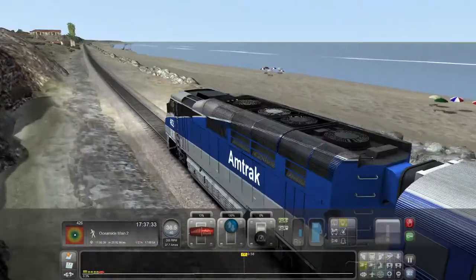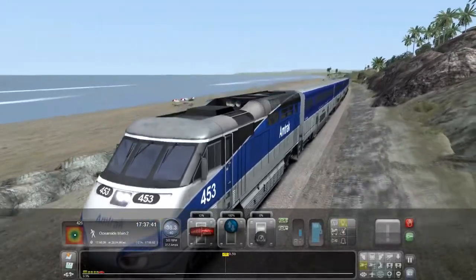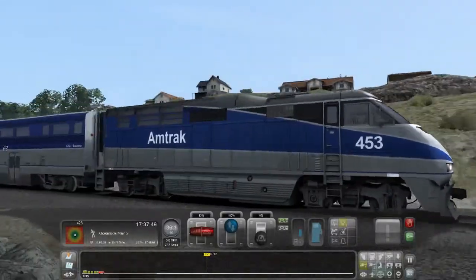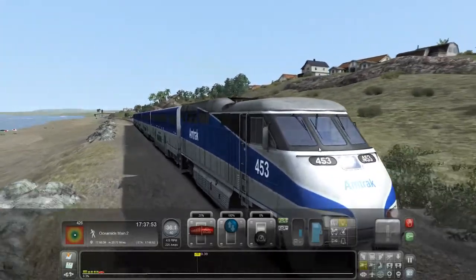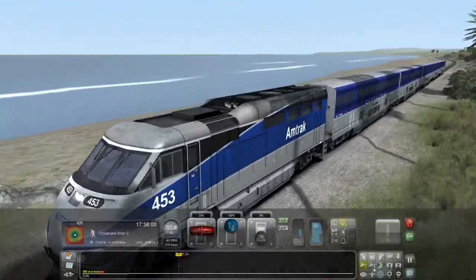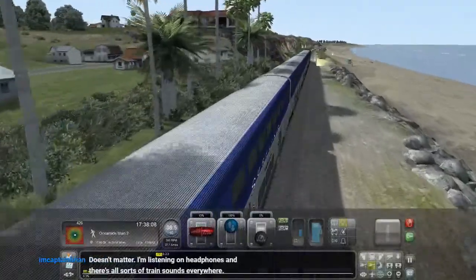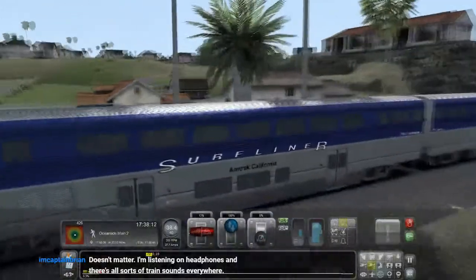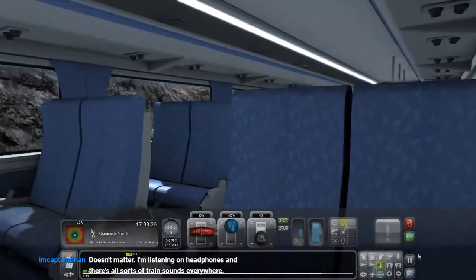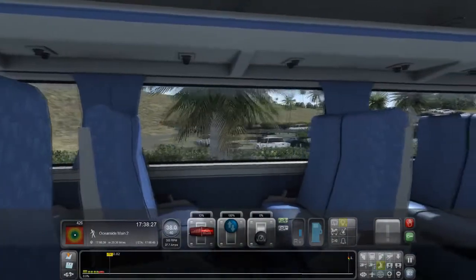Let's do this shot. That's kind of cool. You can really feel the power of this train, man. F59 PHI, the workhorse of the Amtrak Pacific Surfliner. Down the rear end. Oh, there's a few people in there. It's weird that I can't change my seat. I'm in a different cab right now.